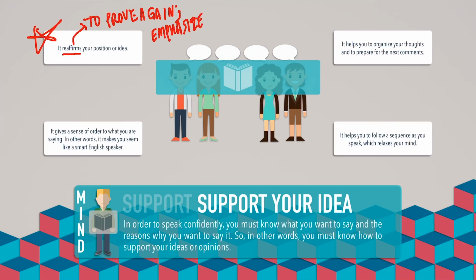okay? All right. It also helps you to organize your thoughts and to prepare for the next comments when you have support for your idea. Remember, this is all included with having confidence when you speak in English. And it gives a sense of order to what you are saying. In other words, it makes you seem like a smart English speaker. This is very key. When you're speaking in English, if you have support, the person listening to you really will see you as someone that is smart or a good English speaker, which will give you even more confidence.